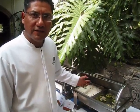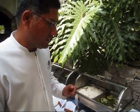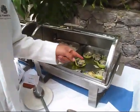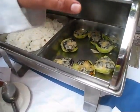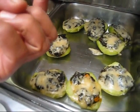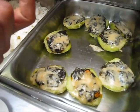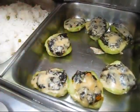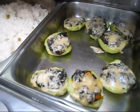Okay. And here we have the white rice. Is it possible we can go close and look? Oh, it's con queso también? This is con queso on top, and so it's melted. And it's the vegetable, which is the chayote. The green chayote. It's delicious.